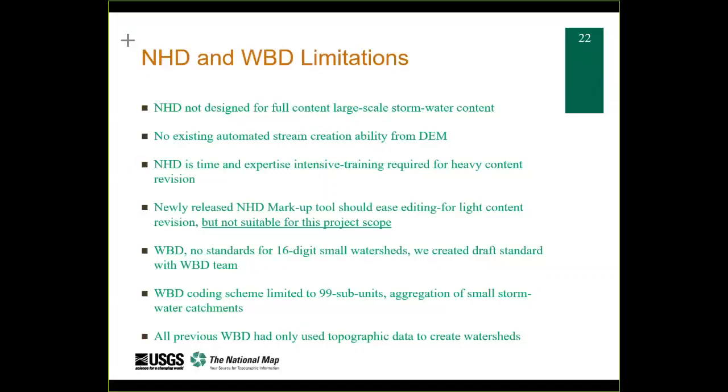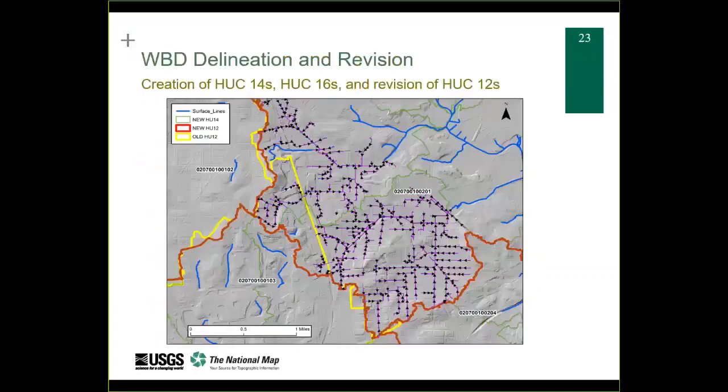Next slide, please. And so here's an example of how that all fit together. If I remember correctly, and if George is able to speak, he can straighten me out. But as I recall, we did the 14-digit HUCs first, and then the 16 using the stormwater, and the 16s were only done in the District of Columbia, so that the stormwater and the MS4 outlines were tallied up against that, and then we used the network of the actual full content stormwater pipes to help delineate some of the 16-digit HUCs. And then the 12-digit HUCs were revised. And you can see the yellow lines there as they were once represented and then revised to the red lines there.